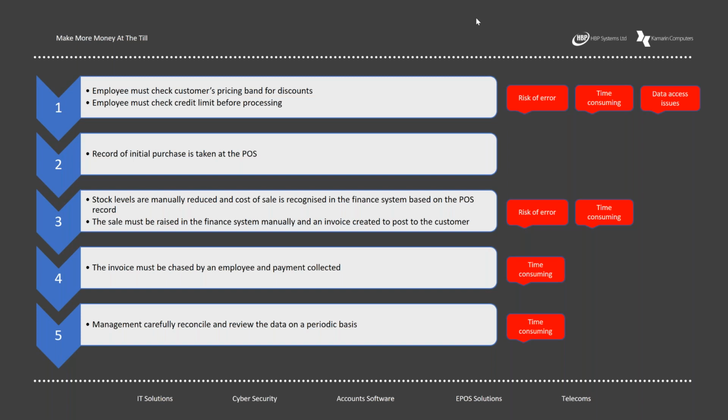There's a risk of error in terms of all of these aspects here, because we might pick the wrong price band. Even if we pick the right price band from the information we've been given, we might enter it in the till wrong. We might get the credit limits wrong. We might not look in the right file. This could be time consuming. Mr. Plumber's got to go and fit a bathroom, and he's waiting for us to make all these checks and then manually put it through the till.